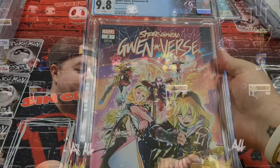Yeah, so number three. Have we had this cover previously? Yes, we have. We've had this cover previously, and they were both 9.8s. So the last one was a 9.8, so let's hope this one's the same. I'm going to go 9.8. 9.8 it is. Perfect. Beautiful. So we've had this on the previous video. Yeah, and again, really amazing cover.